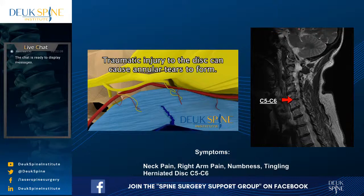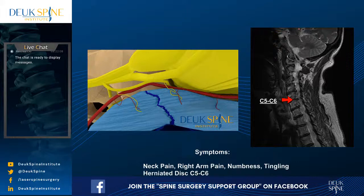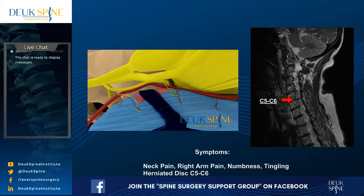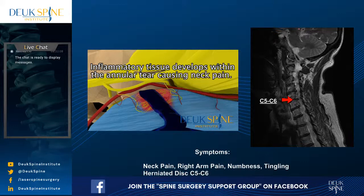Now, this patient has some degenerative disc disease in her cervical spine at multiple levels, C4-5, C5-6, C6-7, and there are herniations at multiple levels. But the herniation that I believe is causing most of her symptoms is at C5-6. She wanted to have one disc fixed only, and that's the one that I think is the most symptomatic.